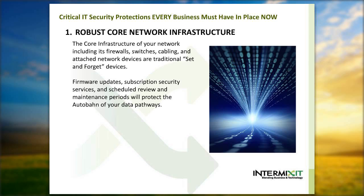Network attached devices. All these devices are typically, you set and forget it. You hook the cables up, you set the firewall up, you set the switch up, you set it, you forget it. You're going to hear me say that a couple times today because really we got to get out of the mindset of set and forget altogether.